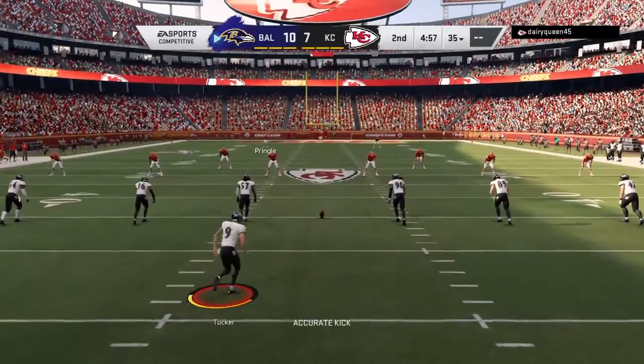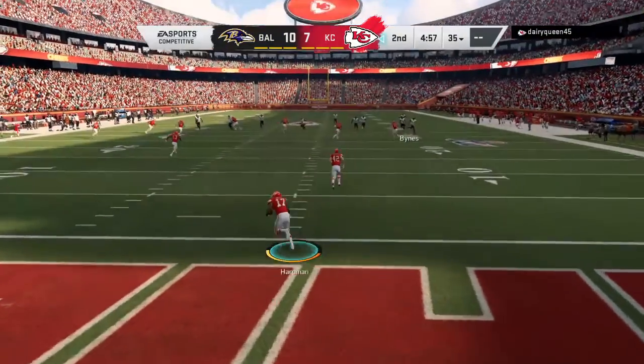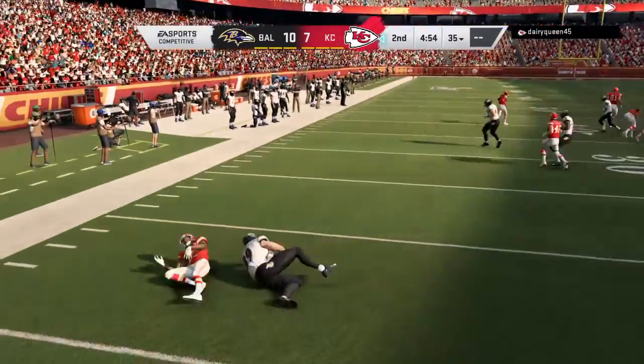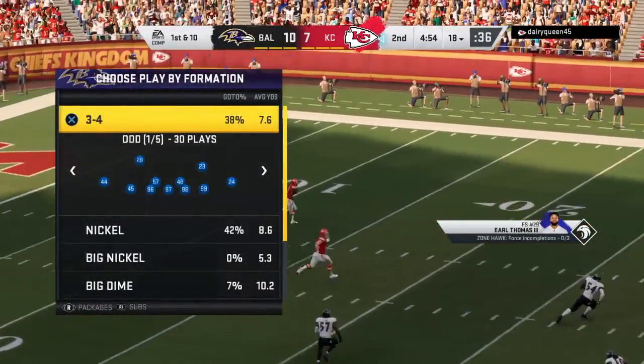So they put together a good little drive there, but ultimately stalled out in the red zone. Yeah, I know a lot of people look at it as a little bit of a negative. They didn't get 6 points out of it, right? Didn't get the touchdown. But that's actually okay. They got 3 points. They were able to give their defense a little bit of rest, let them settle down over there. So all in all, to me, that's a good drive.